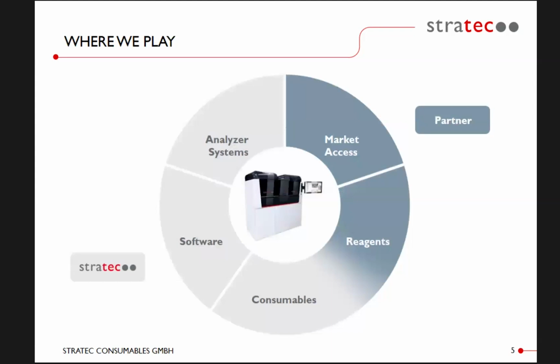And this is what we do. On the STRATEC side, we develop the software, we develop the hardware, the analyzer systems, and also the consumables. Our partner or customer brings the market access, but also the reagents or the assays. And this is, of course, very, very important. And we really try to not combine this. We are not going into the assay development field because we really don't want to be a competitor to our customers.